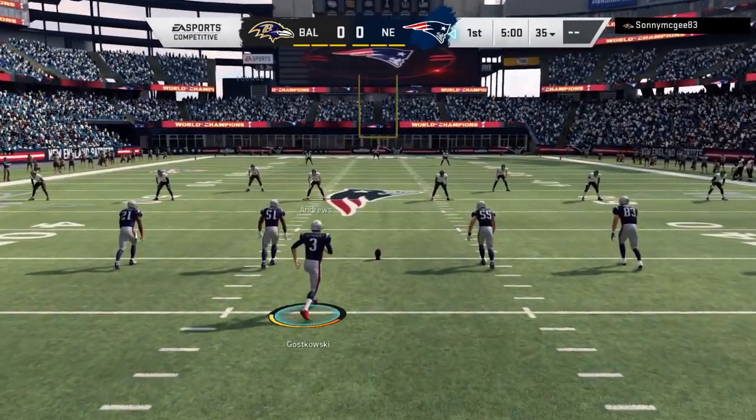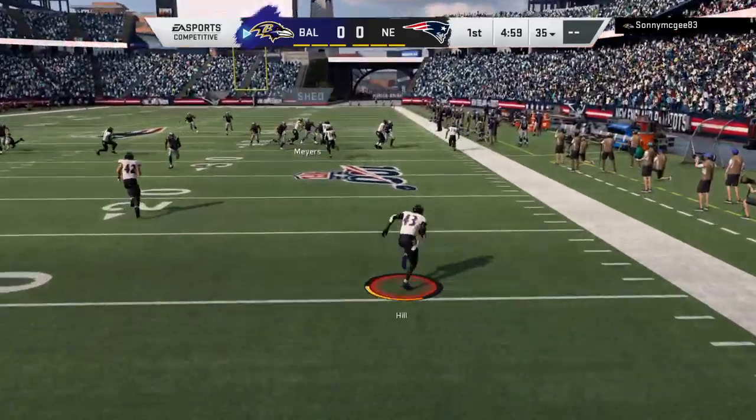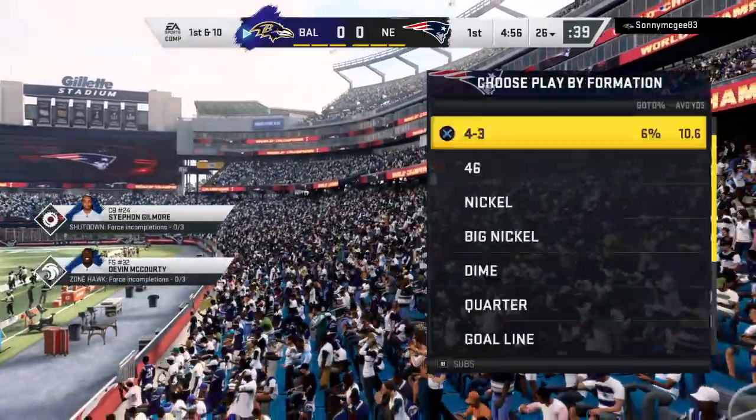Ready to go now. Stephen Gostkowski for the Patriots as we are off and running in Foxborough. This will be taken in at the 1. And he'll take it up past the 25 to the 26-yard line.